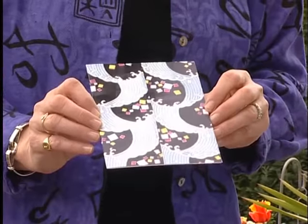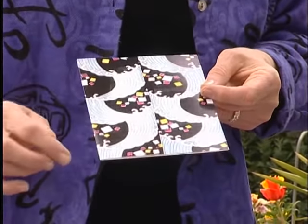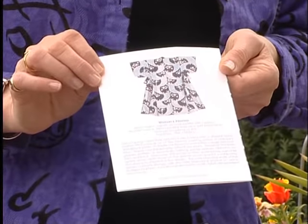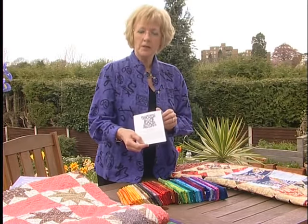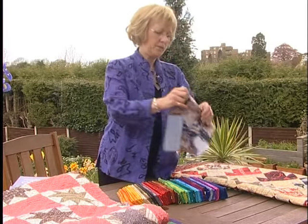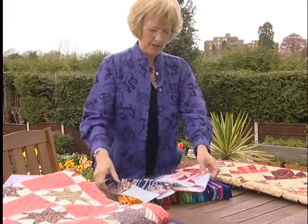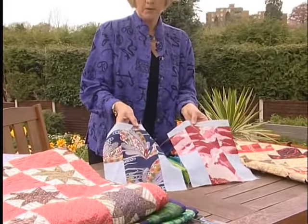Another thing that can inspire you is going to an art exhibition, and I saw one on kimonos. This was from an art exhibition, and it's part of a kimono with the waves on. And that is a picture of the whole kimono. And so I decided to make a little quilt made with a kimono block. Here are a couple of the blocks. I used Japanese fabric for this.